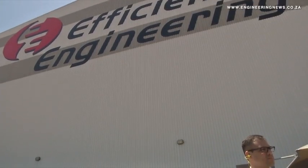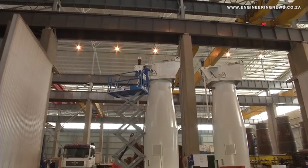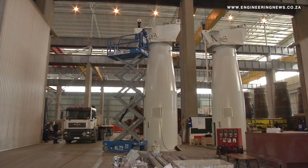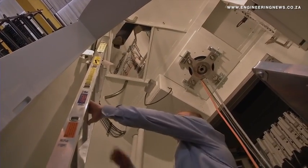Efficient Engineering Division, Efficient Power MD Warwick Jackson, highlights that the next milestone for Efficient Engineering will be the delivery of an additional 17 integrated pedestal and yoke units by the end of April. Final delivery of all 64 units is scheduled for December 2016.